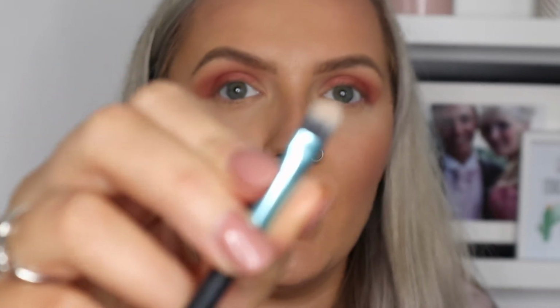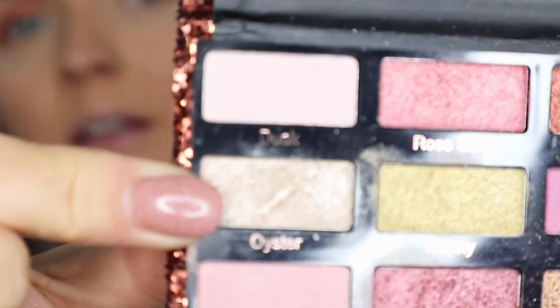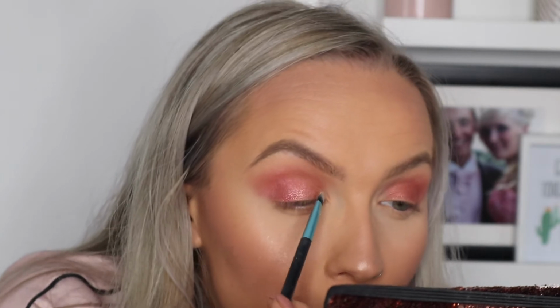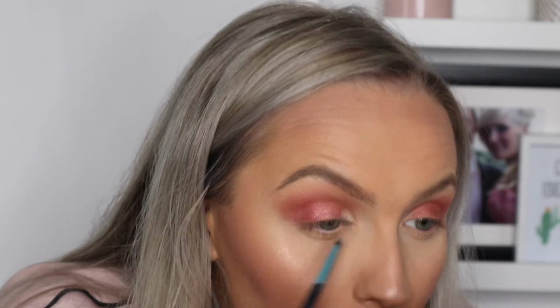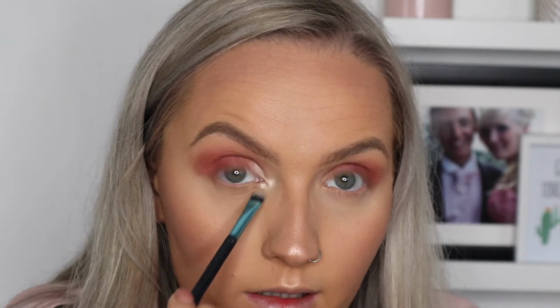I'm now going to take a really small flat brush, and I'm going to go into this shade here, which is called Opal, and it's kind of like a champagne-y colour, but it's almost got a tiny bit of pink reflect. I'm just going to pick that up on this tiny flat brush. I really like this brush because it helps give a lot of precision, and again I'm going to spray it. I'm just going to pat that on the inner part of my eye. I will blend it in a minute, don't worry, and my inner corner just to brighten up that section.